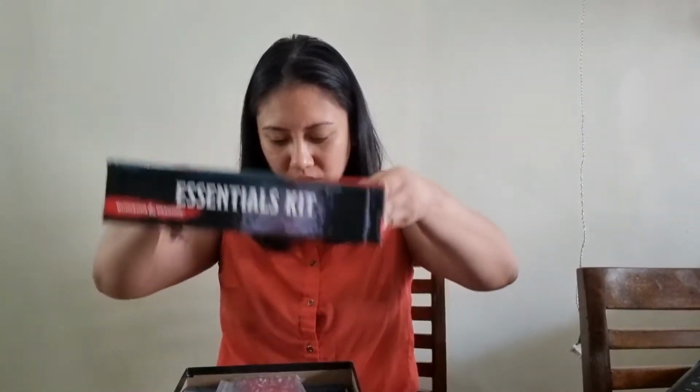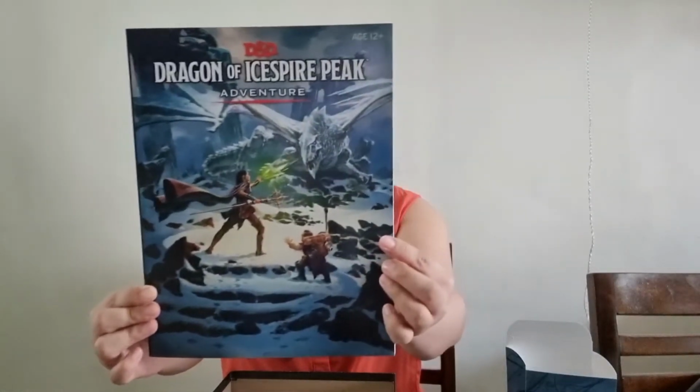So, let's see. Open Sesame! I just want to know. So pretty. Hold on. Oh, I get dice! Finally. I guess this is where you put the dice, maybe. This is the adventure book. And then there's the back of some map. Oh, this is so cool. I get the message. I guess I should be DMing more, not just playing.